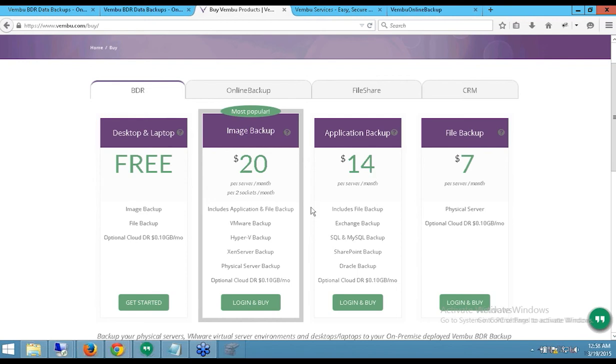And for the data that you store on the cloud, again, that is an optional setting. For any data that is stored on the cloud, you'll be charged at 10 cents per GB per month. So let's say you're backing up 500 GB of data locally and also sending that to cloud, you'll be billed at $50 a month. This is a pay-as-you-go monthly model.